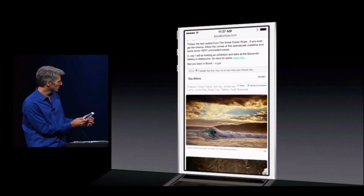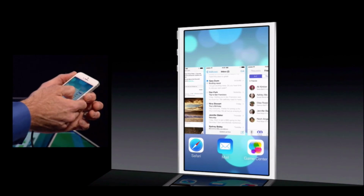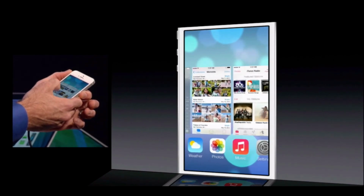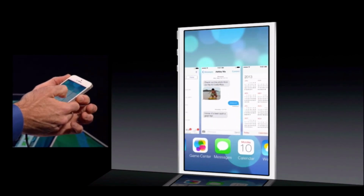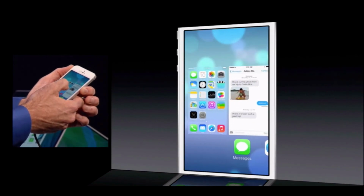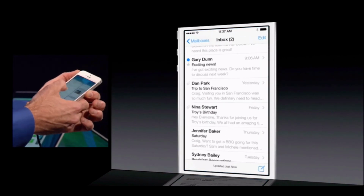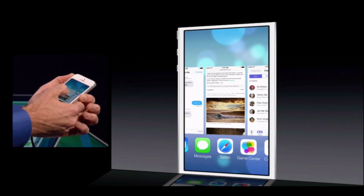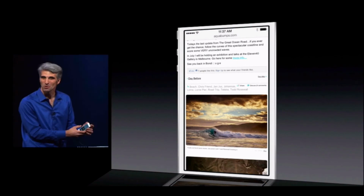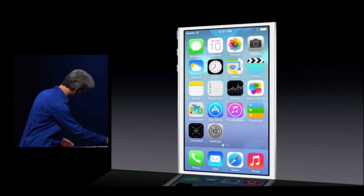Next up, multitasking. It's just a great way to get across all the things you're doing on your device. So if I just double click here on my home button, jump into multitasking, I can just swipe across everything I have running. I want to move into one, messages, double tap, back out, move into mail, back out, just like this. It's really, really nice. That's multitasking in iOS 7.